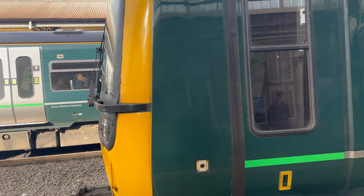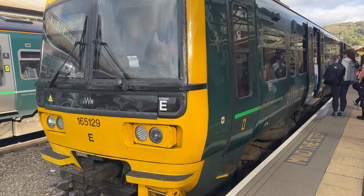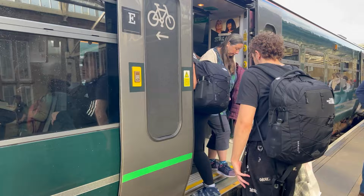Yes! Let's just go to the front, take a photo, and then we'll get on board. Right, let's climb aboard. So we're going to Bath. There's your cab. Oh, my case is having trouble again, look.